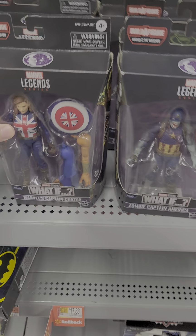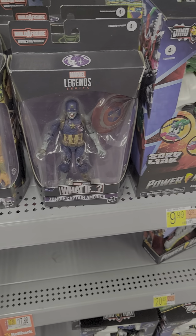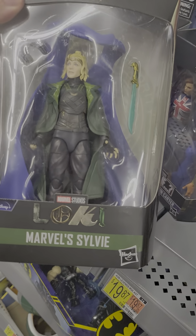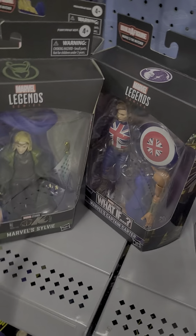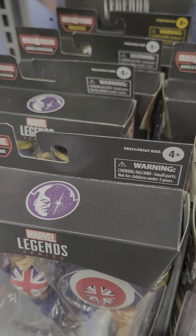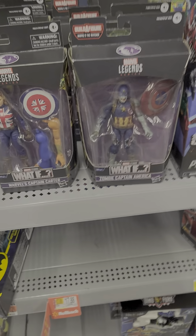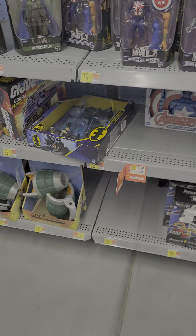So I'll make Captain America as well as... I'm going to put them together really quick. Captain Carter. Really cool. And we have Marvel's... I don't know, I haven't watched Loki yet. Doctor Strange. Another Apocalypse. Legends. And that's basically it.